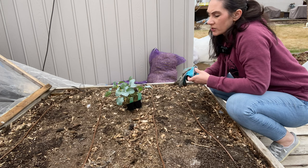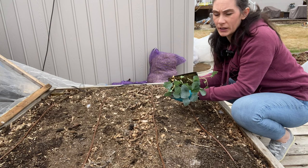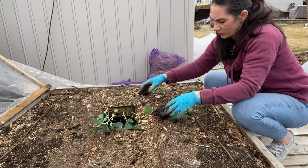So for the broccoli, it looks like I have Imperial and Gypsy started here. So the Imperial is a little bit longer maturing broccoli, and it looks like I have three plants of each. They all want to come out together. There's the roots on there. Nice plants. So this is the Imperial. Like I said, it's a little bit longer to maturing. Oh, there's two in one of these.